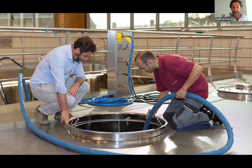Well, this is this year's harvest. Willie is the guy who is doing the pumping over, the remontage. For me, at the beginning of each year, this was the second tank fill. It's very important to see how you do the extraction, how easy it is to make the extraction.